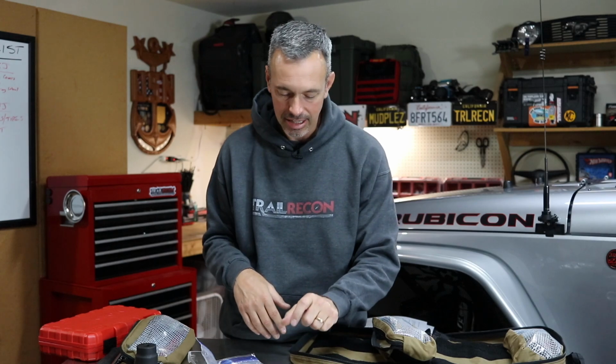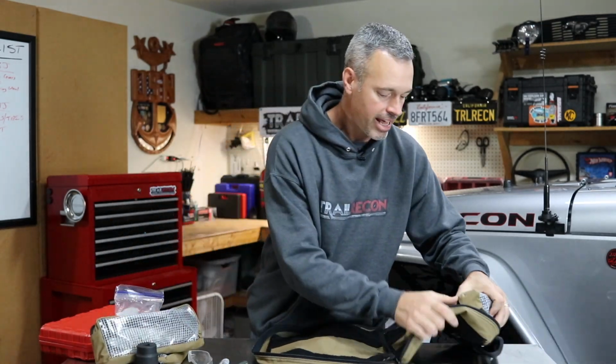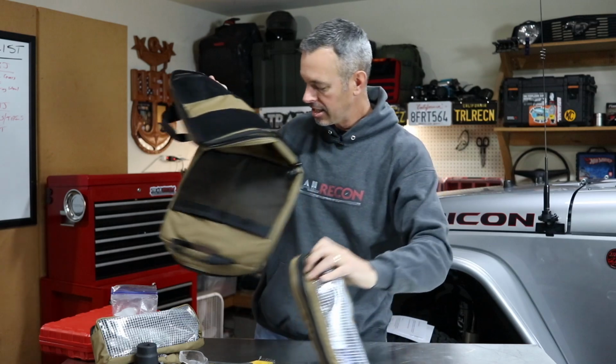Thankfully, when I was out on the trail recently, I lost a sway bar link bolt. It just disappeared. Marco had what I needed, and so I decided, you know what, I'm going to make sure that I carry one of those with me in the future. So that is it in bag number 5, and we are now down to bag number 6, guys.